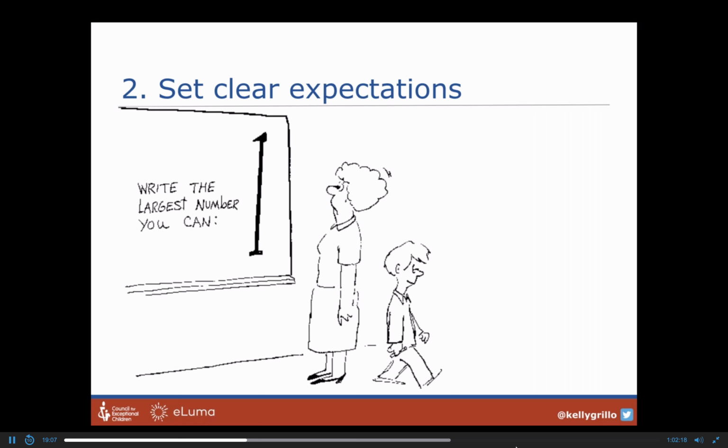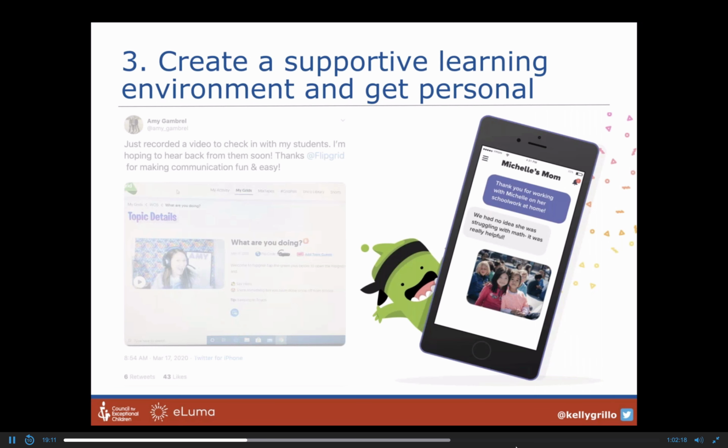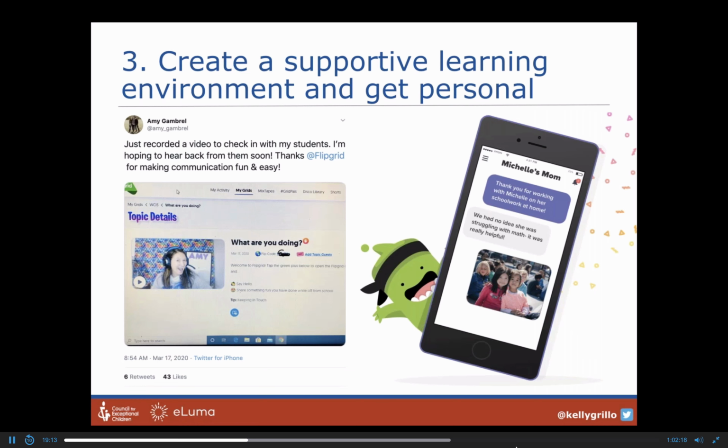The third strategy that we want to go over today is creating a supportive online learning environment and getting personal. So many of you use this Remind or Edmodo or ClassDojo application for communicating. If you don't, it is just fine. Our purpose here is not to tell you exactly how to run an online session or class. It's to give you strategies that you can implement with existing tools you're already familiar with. So this is one example.